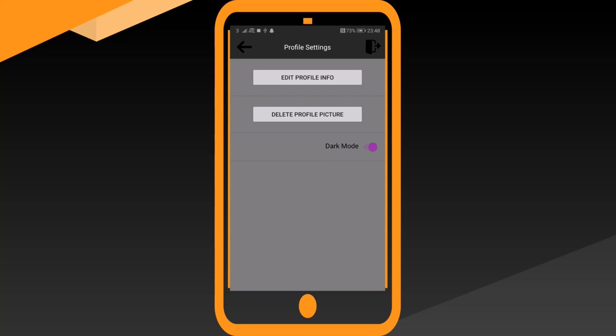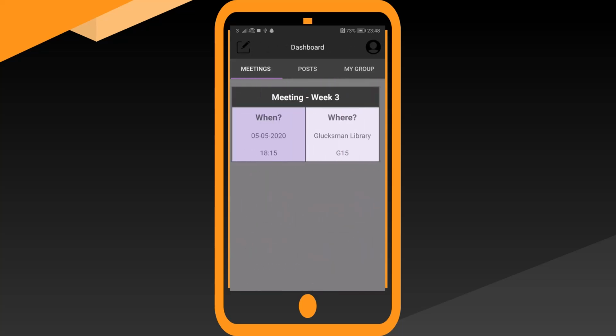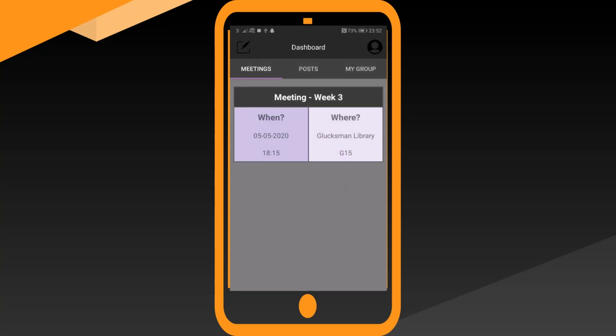One of the only differences on this side of the app is this little button here in the top left corner, which opens up an NFC sign-in page. While this is open, your phone has the ability to send NFC messages to the second year's device.